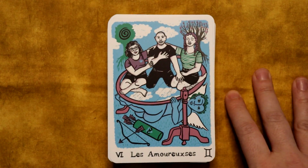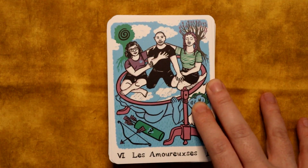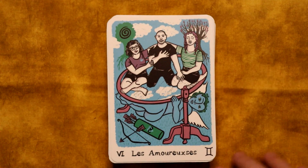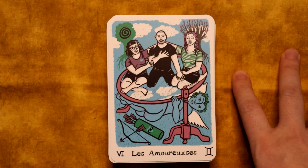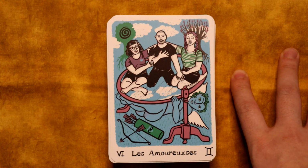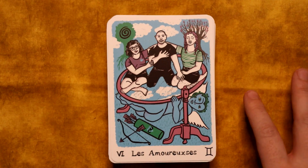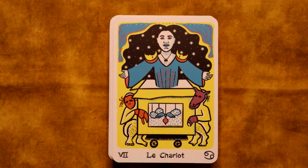I love this Lovers. This Lovers feels much more non-monogamous, or kind of decentering of monogamy in a fairly explicit way, to me anyway, than most Lovers cards that I have seen, even in twist LGBTQ plus centric decks. So I really like that a lot.